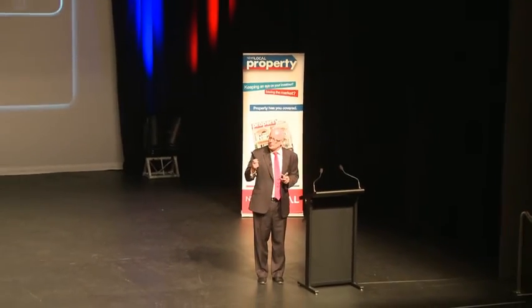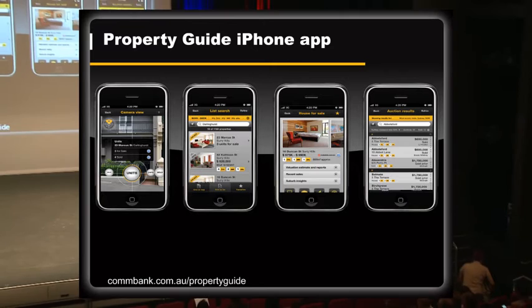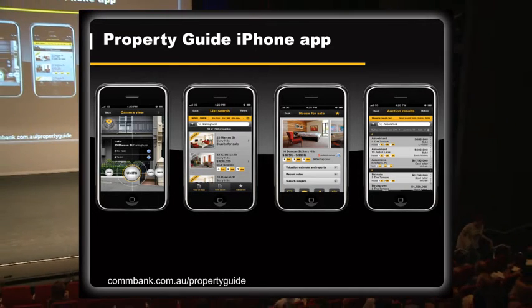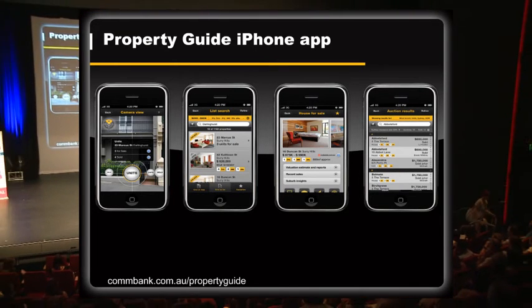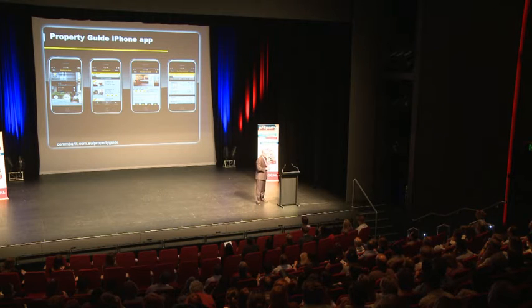Now, this is something I'm really excited about. I'm an Apple fan, and if you've got your Apple, this is a tool that we've launched, a free app called the Commonwealth Bank Property Guide. It's where you can actually use augmented reality to look at houses, which means you can use the app, point the camera at a house in your street, and it will give you information about the last sale of that house and the features of that house.